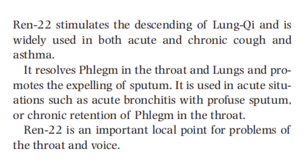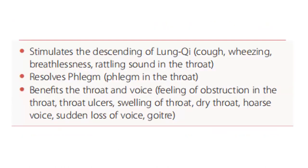REN 22 stimulates the descending of lung chi and is widely used in both acute and chronic cough and asthma. It resolves phlegm in the throat and lungs and promotes the expelling of sputum. It is used in acute situations such as acute bronchitis with profuse sputum, or chronic retention of phlegm in the throat. REN 22 is an important local point for problems of the throat and voice.